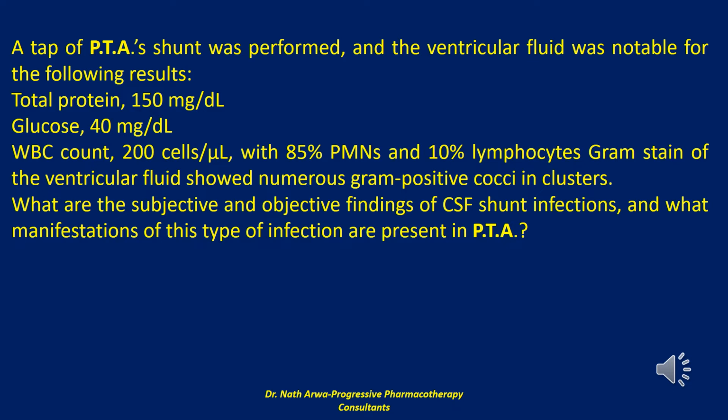So my questions to you are: what are the subjective and objective findings of CSF shunt infections, and what manifestations of this type of infection are present in PTA?